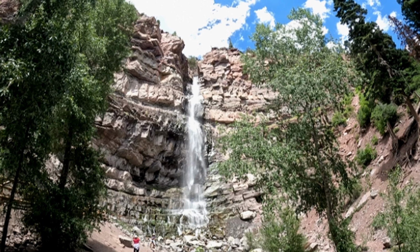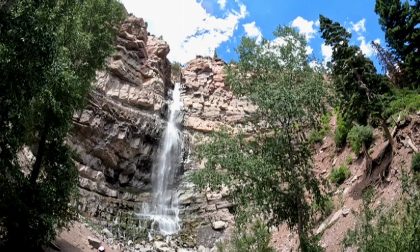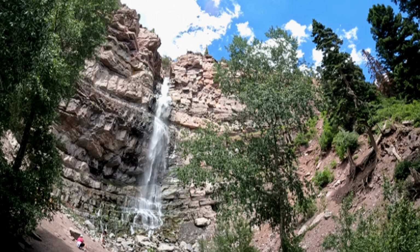Cascade Falls is right on the outskirts of Ouray, and it's an easy walk from almost anywhere in town.